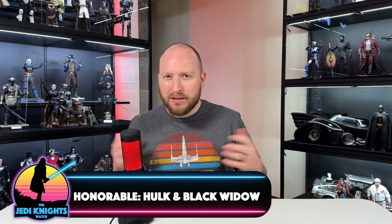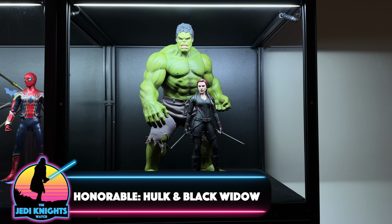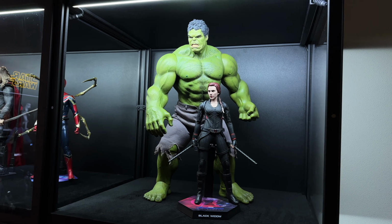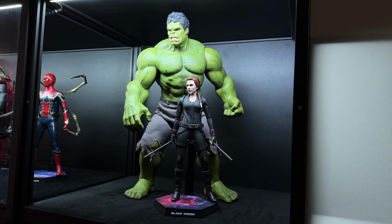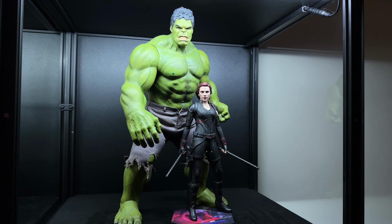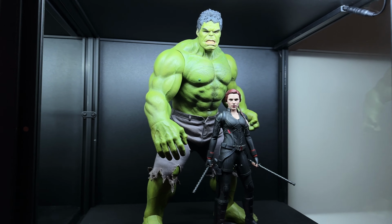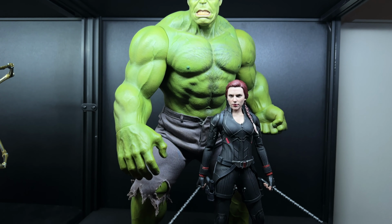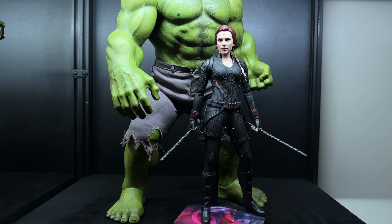My second honorable mention is something that I actually really like, and it is the Avengers Hulk with Endgame Black Widow. This is a simple pairing, it doesn't take a whole lot here. There's not much to it, just 2 figures, but the Hulk is an amazing Hot Toys figure, and it is overpowering Black Widow here, and it just kind of wraps around the Black Widow figure really nice. It frames her really nice, and I think just together with how their relationship was on screen and how they look on the shelf, it's an amazing duo right in front of our eyes.